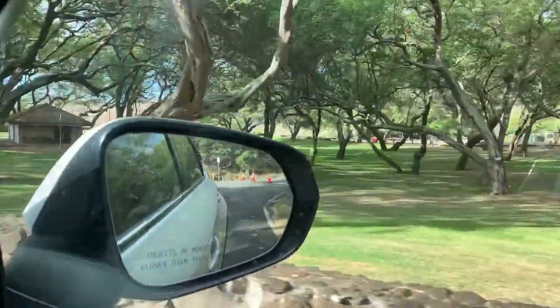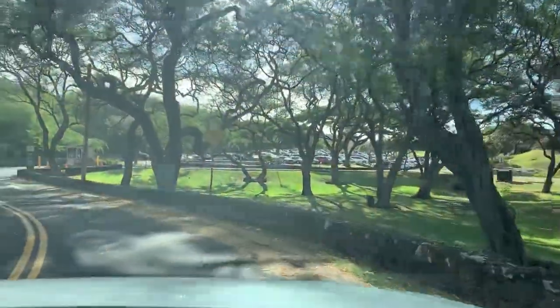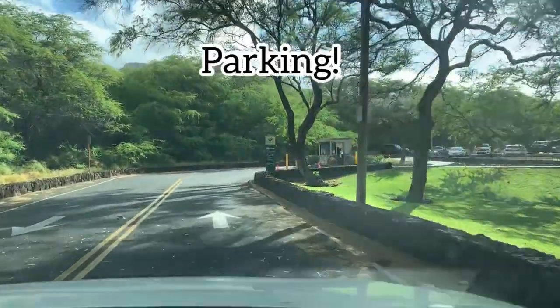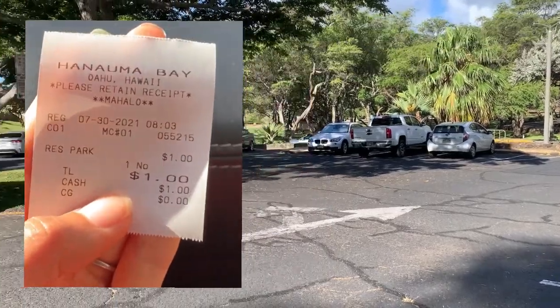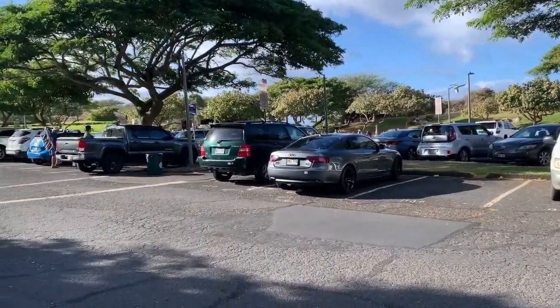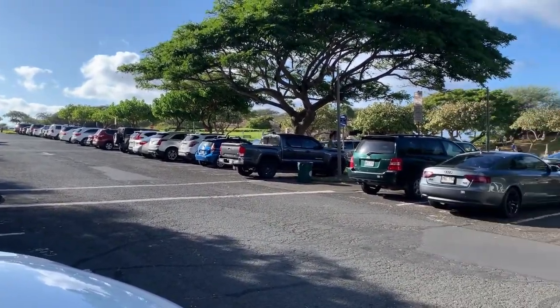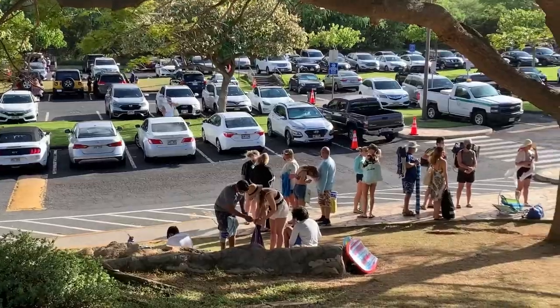Starting the drive into Hanauma Bay, the first stop is going to be parking. So if you are a resident, make sure you have your ID card out and $1 or $3, depending on if you're a resident or not. We went through, we paid the local price because I am with family, and at 8 o'clock in the morning, it is actually quite nice. There are still spots. We were not afraid of missing our last spot.